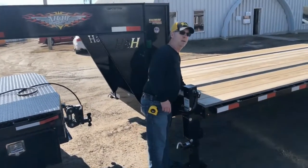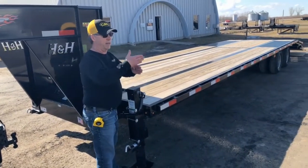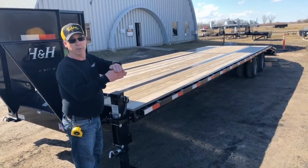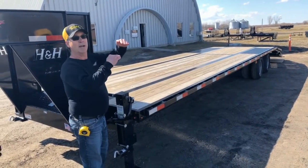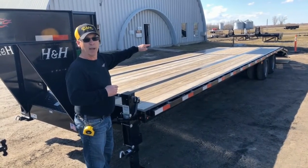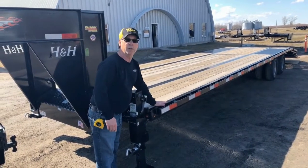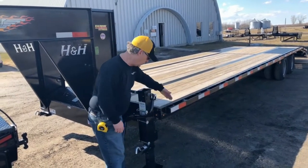A lot of our competitors will use a regular I-beam. They'll weld a cross member on top of the I-beam, which is perfectly fine. Then they'll put the 2-inch deck board on top of the cross member. That brings you up 6 or 7 inches. It just gets your height up so that you're dragging more wind. We'll go around to the back in a minute and show you the load angle. We've got a very, very gradual load angle with our low profile frame, closer to the ground, which is much, much lower than most of our competitors.